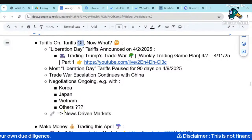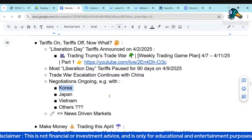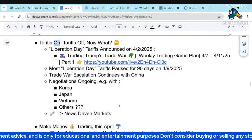If you're a short-term trader, particularly, there's plenty of opportunities if you can catch this news, catch these bounces. Korea had a nice bounce on that news after a pretty significant drop when the tariffs were announced originally.